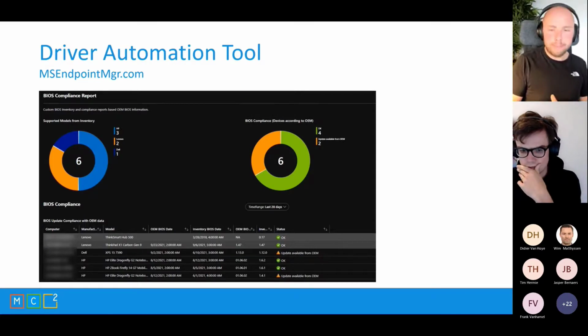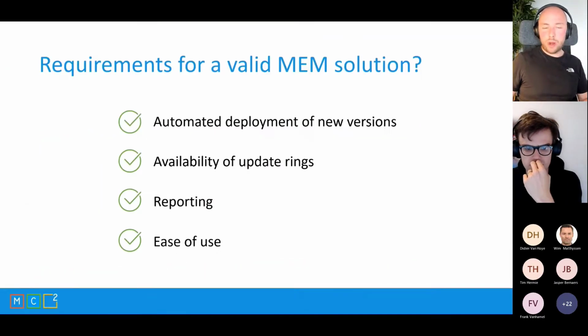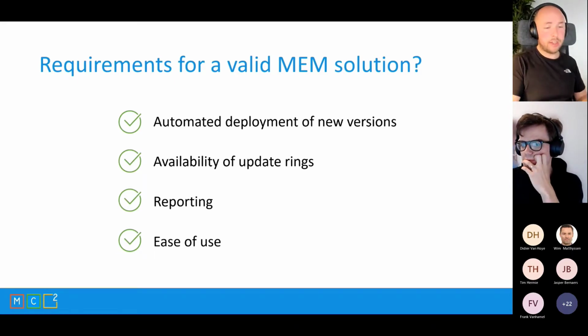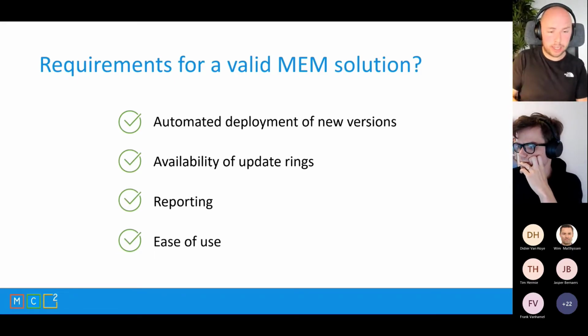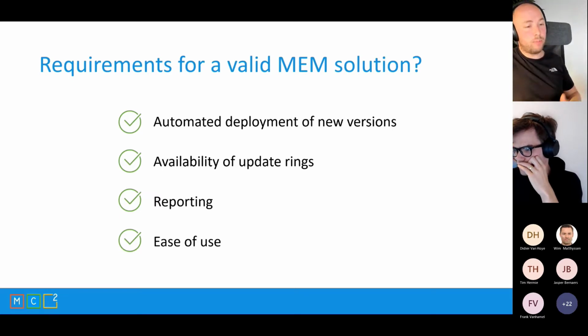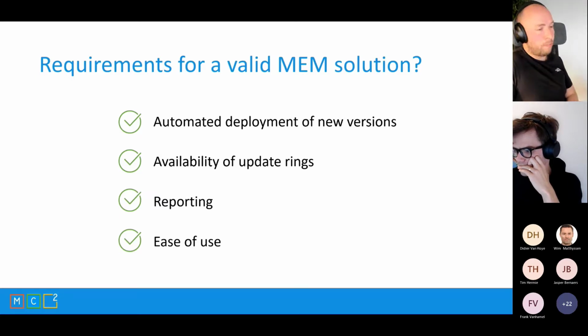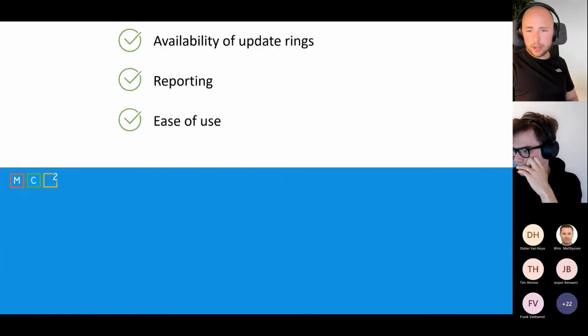So the workbook, definitely try it. It's free. It's on MEM.Party. Works great. So when we have a look at this solution, it's automated, yes. We can definitely automate the updates and the configuration of the updates. Update rings are available, but also, yet again, it's assigning the correct groups. Reporting is available through the Log Analytics workspace with the workbook, and it's very easy to use. So in my opinion, it checks all boxes at this moment.